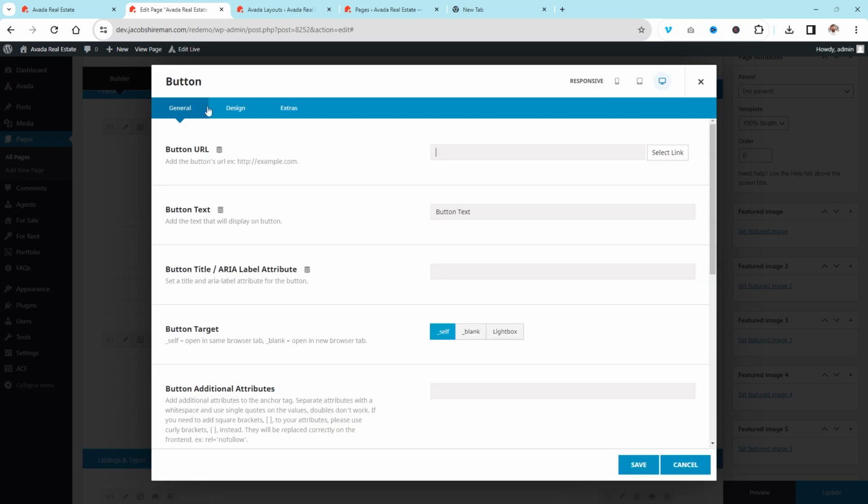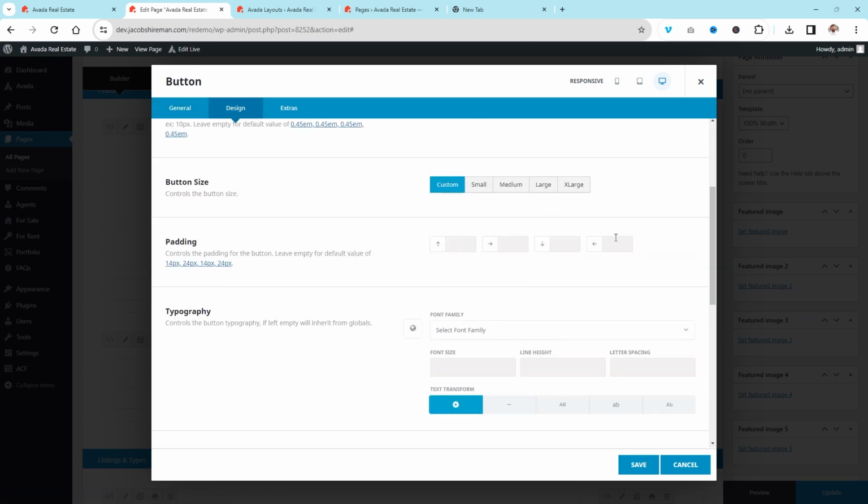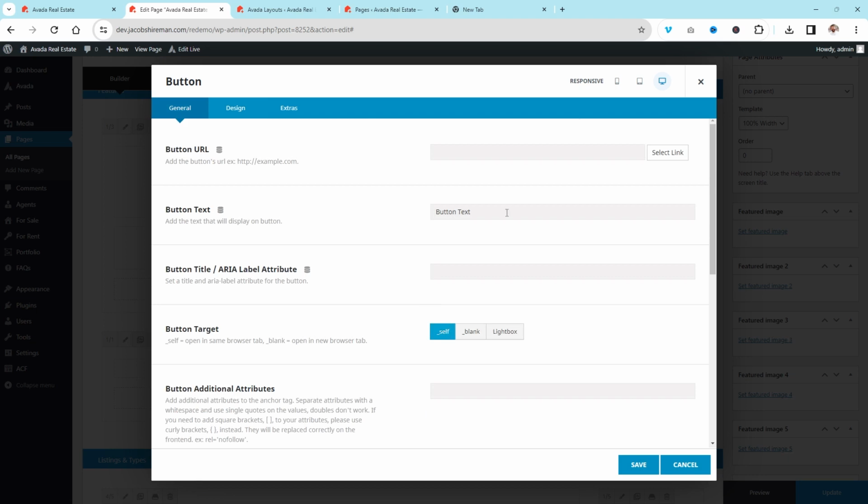And then on your button, you always have a general tab and a design tab on most of these elements. Your general tab is just going to be some basic options. Design obviously is going to do with the colors, the radiuses, and things like that. I'm not going to go into each option because Avada already does a great job with that, and you're just going to have to experiment. So you come in here, button text, here's the URL.